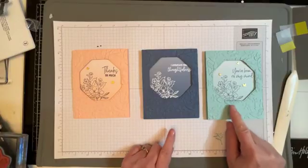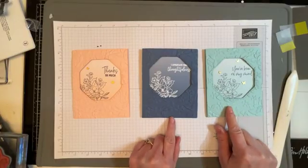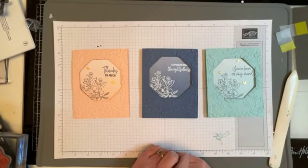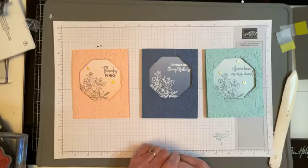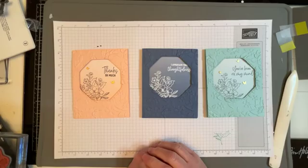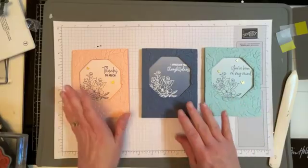But these are the same cards. We used the Layered Floral 3D Embossing folder. We used the dies and the stamps from the new Memorable Blooms from the upcoming January to April mini catalog. Thank you so much. I'm so glad you love them and you like them, Patty.